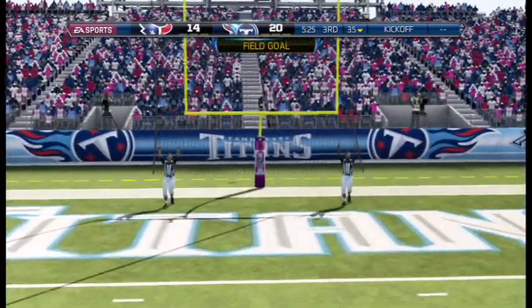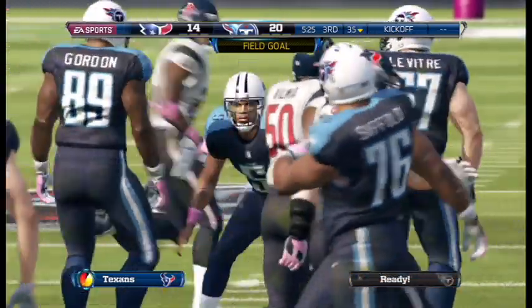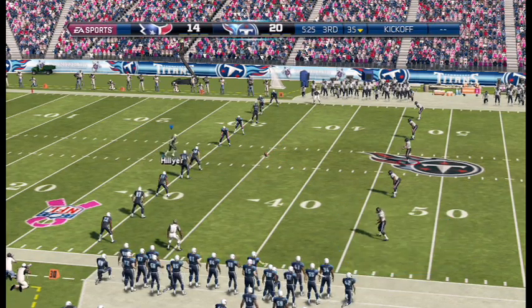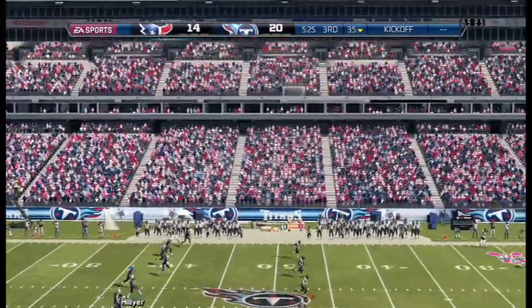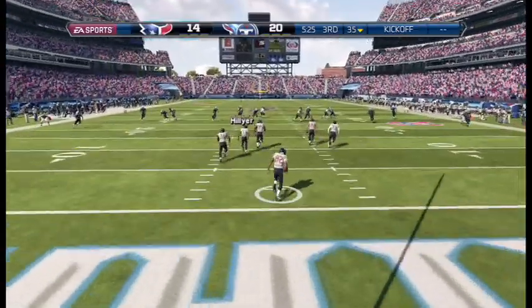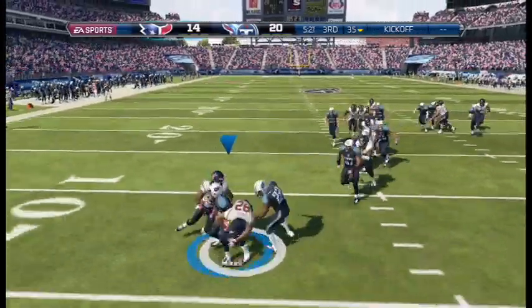No doubt about it. Put three on the board. When you have a field goal kicker like this guy who kicked these long field goals, it changes how you manage the football game. You think differently when you're outside and it's a long field goal attempt on third down. You're not afraid to go for it because you know your field goal kicker can back you up and make it from long distance.